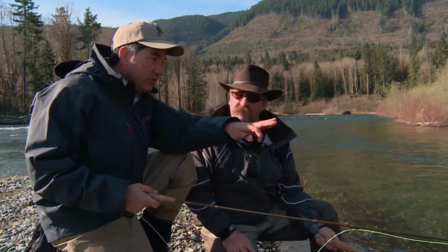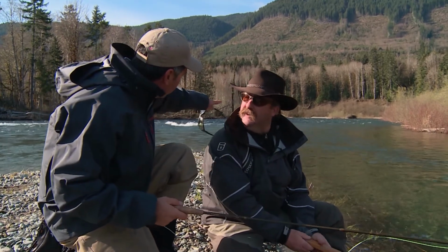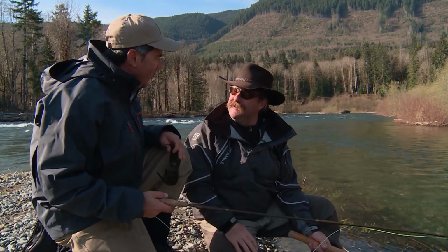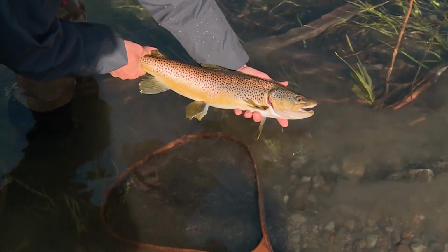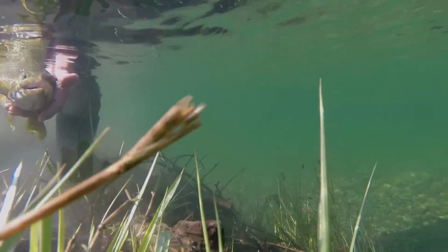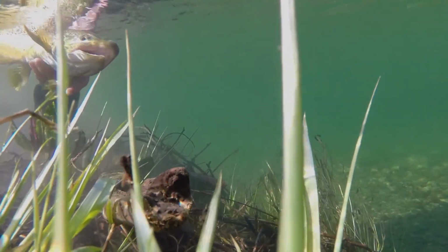Put on the dry fly. We're in just a nice little slick of water. And as soon as it hit that little seam, he just came up and took it. Just sucked it down. Look at that. Isn't that gorgeous? Look at that fish shine. Oh, we got a bit of mud there. So pretty. Just such a pretty fish.